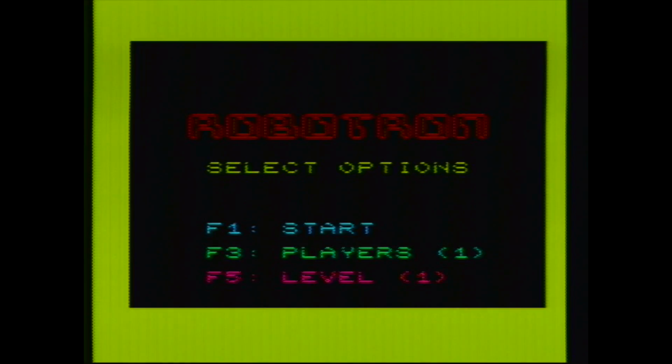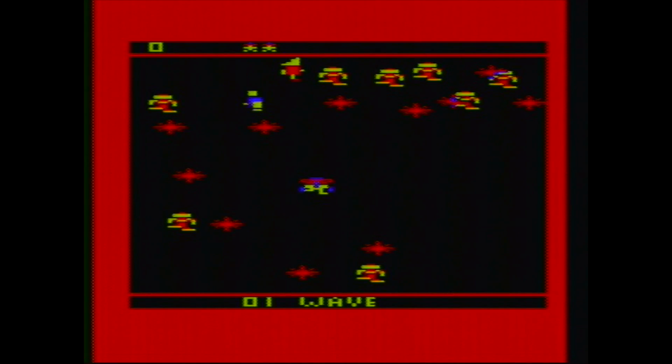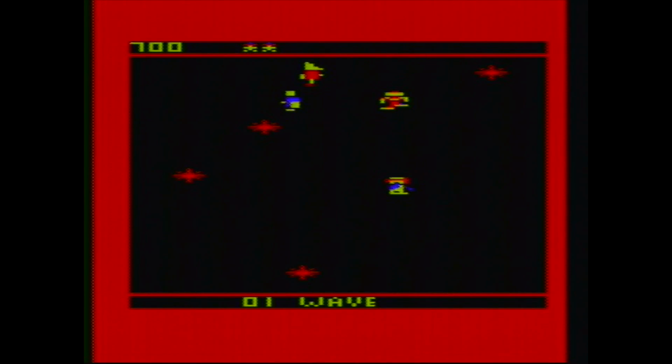Next up is Robotron 2084. I never actually cared much for this game. I think I preferred Berserk, which had a similar type of gameplay.